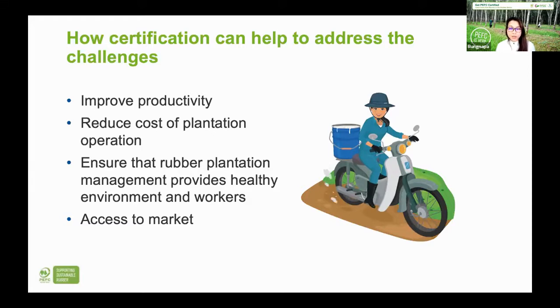The last thing is very important, access to the market. I can say sustainable rubber products are quite famous and there are a lot of requests from buyers, but these requests from buyers should come with support for smallholders to get certification, so that smallholders can access the high-end market.